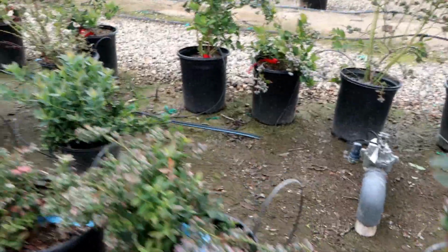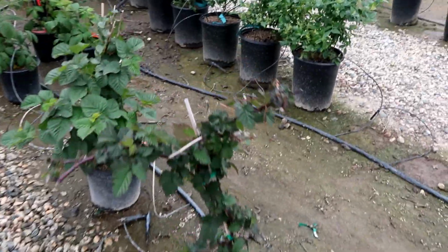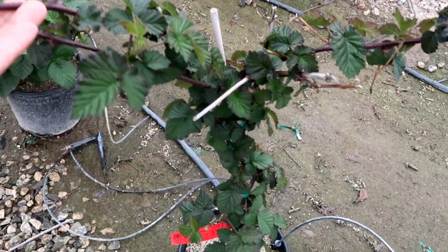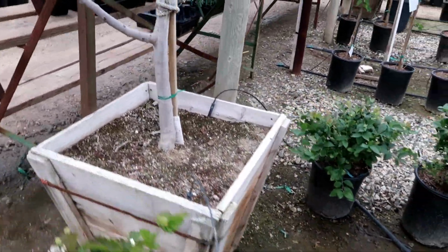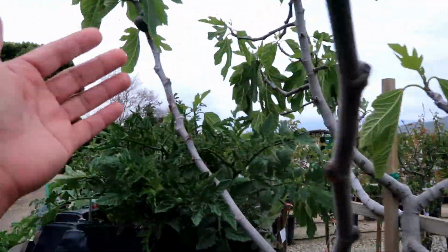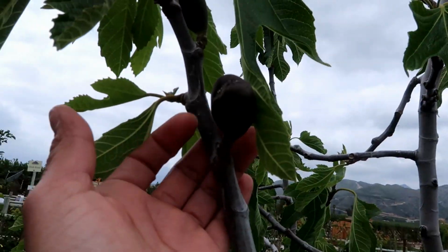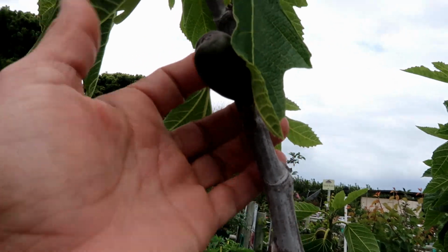It's amazing, guys. This is like heaven. I have actually been here for over 2 hours, and I know I gotta go, but I just couldn't leave without showing you guys this amazing place. I believe this is a raspberry. This amazing place, and I want you guys, if you're in town, to come and visit, because you would just fall in love with everything they have growing here. Look at that. I don't know if you guys can see that. Those are figs.